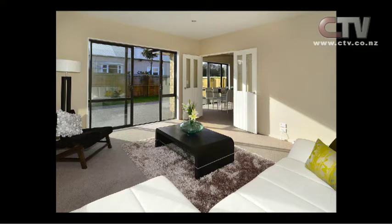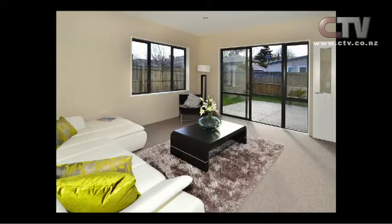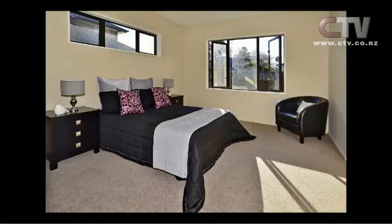There is a view of the living room connecting to the dining room through the doors. Out to the left, we have the patio and the lawn and garden. Gorgeous. And I like the fact that the grass is down, but you've actually got your own scope to be able to landscape it the way you want. This property doesn't need a lot of big trees.